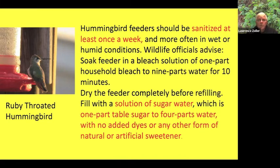Notice that the ruby-throated hummingbird is sitting on a red feeder, but the liquid is clear. It's attracted to the red at the bottom. It doesn't have to be a red tube. And if you really are big on red, just buy a hummingbird feeder that is red plastic or red glass. I recommend glass, by the way.